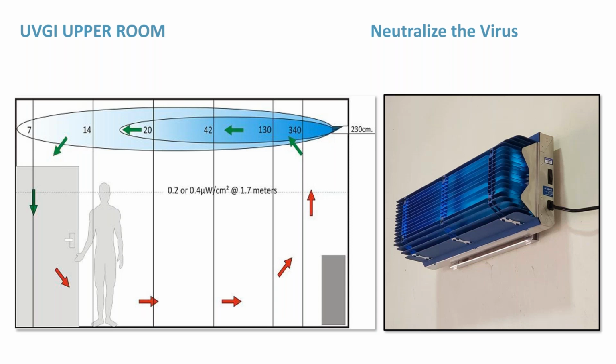And you might find these in treatment rooms, you might find them in waiting rooms. Generally do not find these in hospitals. I think there is a risk. You could imagine someone not understanding what this is, climbing up a ladder and staring at it for a few minutes and damaging themselves. But it is a technology available in the marketplace.